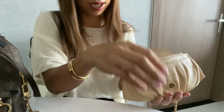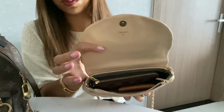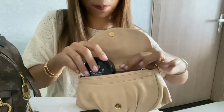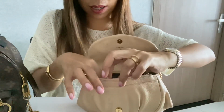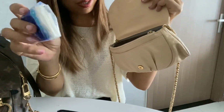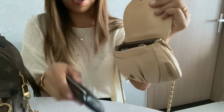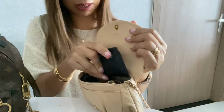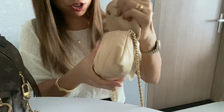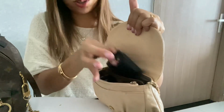Let's see whether I can still fit in my Bastia. Looks like so. And let's try to fit in my very thick compact foundation. We'll see. I never tried this before, so it's looking like so. And my tissue now looks like so. My card, maybe it's gonna be a bit tight, but I still put it there. Let's try. No, so it won't close. Let's try to take it out.